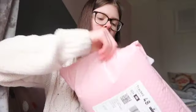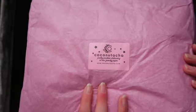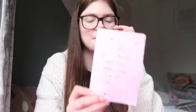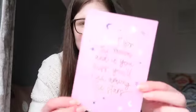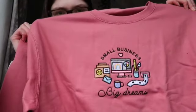I have been waiting to open this package. I'm so excited. This is one of my favourite quotes: Shoot for the moon, and if you miss, you'll fall upon the stars. I just love that so much. Are you ready? I'm not ready. Need I say any more?